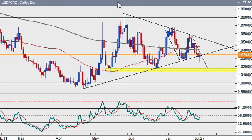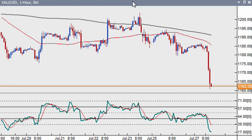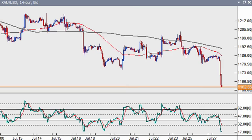Okay. Gold has had a very strong downswing today. Here it breaks below the oversold area, so that's a bearish signal there in the 1 hour time frame. And it's been bearish. It's just that it has been consolidating a bit.